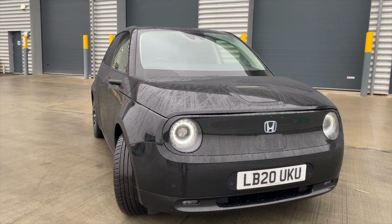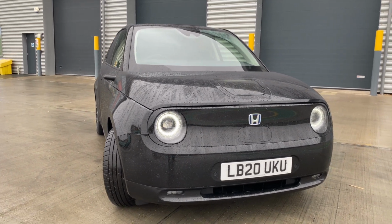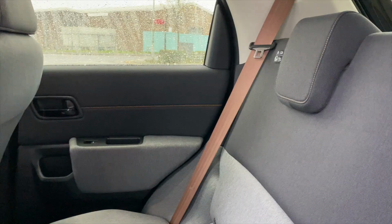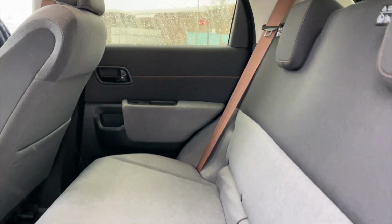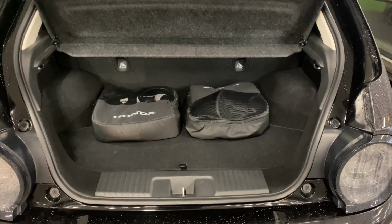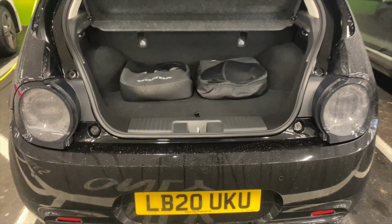But there are some disappointing things on this car. One of the problems with this car is the space. There isn't a lot of space in this car. So if you've got small kids, great. If you've got any adults trying to get in the back of it, they're going to struggle on a long journey. The boot isn't the biggest. You can see with the two cables in there, it's not the biggest of cars.